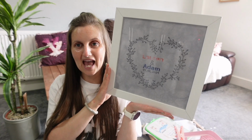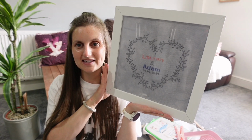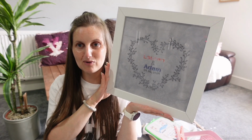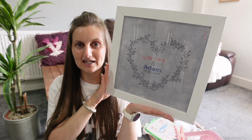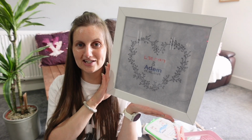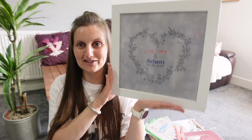So thank you again, lovely Sarah. This is on the shelf in my living room, pride of place, absolutely love it. And yeah, it means a lot to me that Sarah took the time to stitch this for me. Thank you, thank you, thank you. I love it. So what else do I have to share with you?